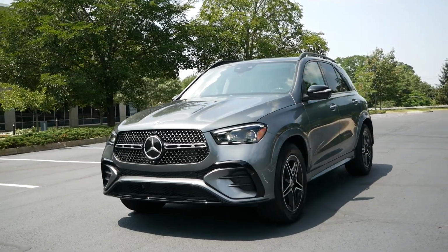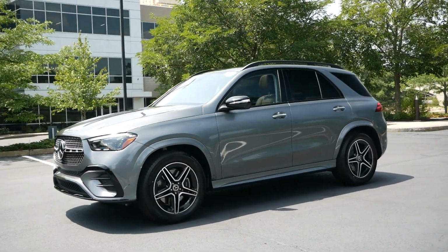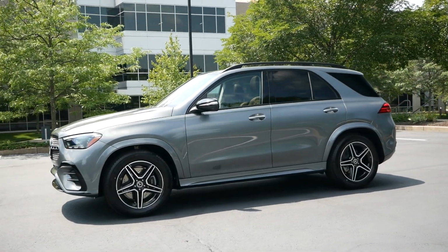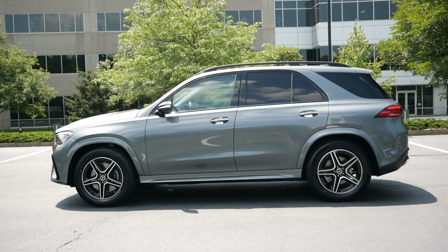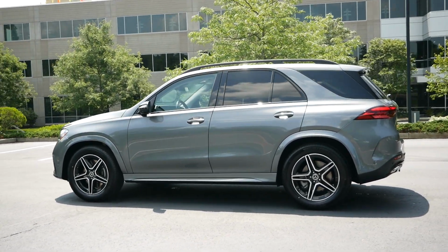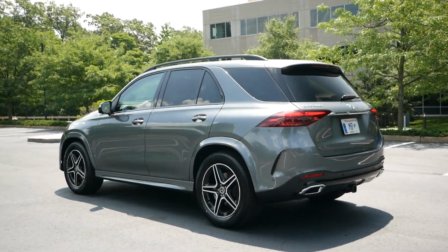Conventional wisdom would suggest that within a luxury brand's lineup, a midsize SUV's popularity would pale in comparison to its more affordable siblings, such as the GLC. But for Mercedes-Benz, the GLE has remained a beloved vehicle in this market, and for this German manufacturer.